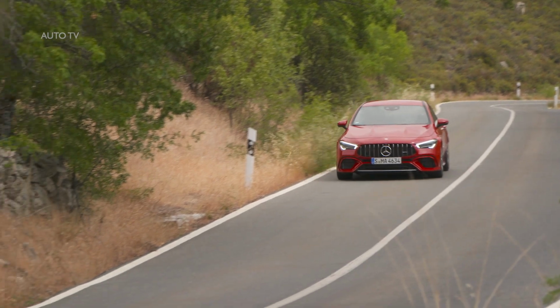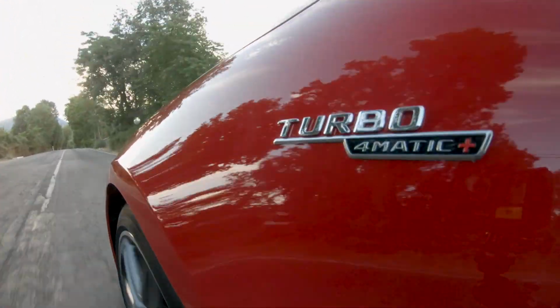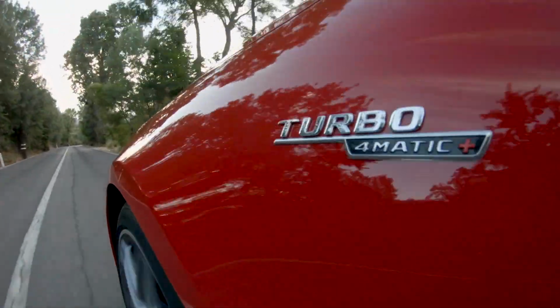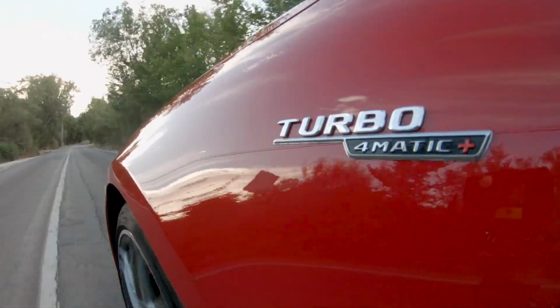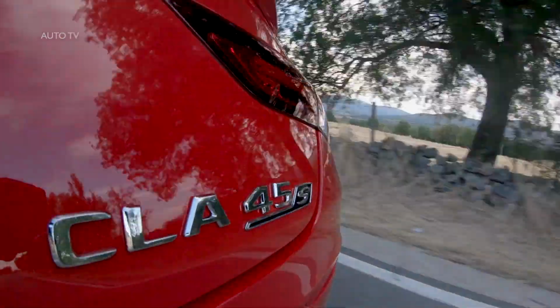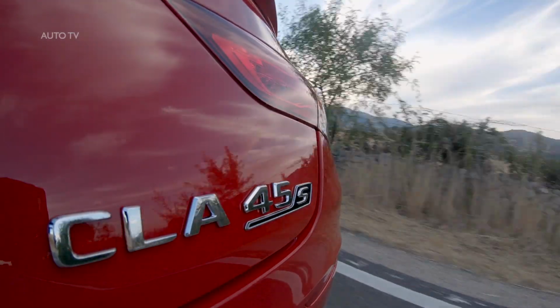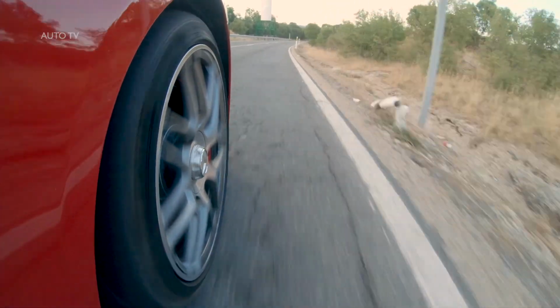As for the interior, it's very much a case of a regular CLA with AMG bits thrown in. The sport seats and the flat-bottom steering wheel with the mode selector dial are a nice touch. The back seats will take 2 adults, so long as they are not too tall. I did miss the Alcantara and over-the-top interior trimmings that we saw in the A45, but I'm hopeful they'll be available as an option in the CLA.